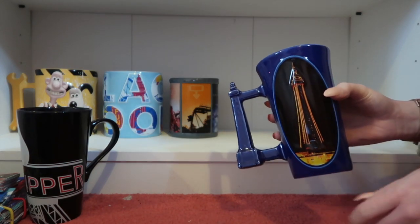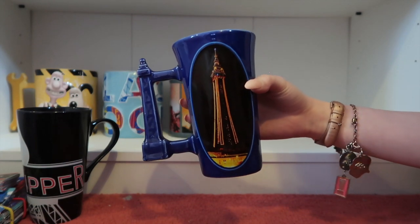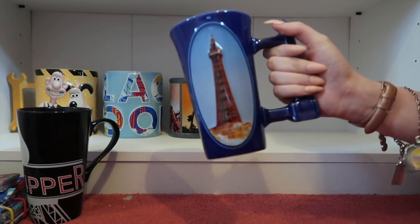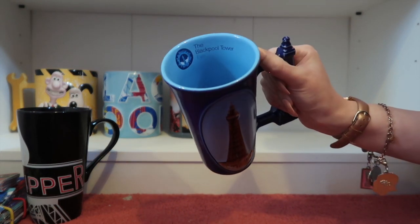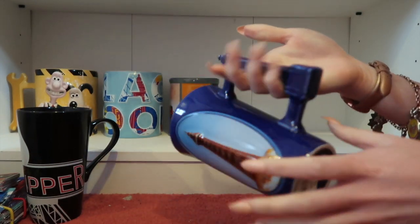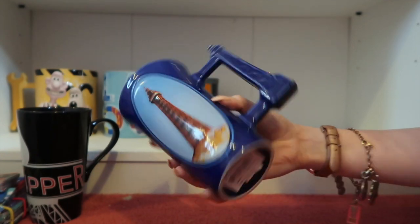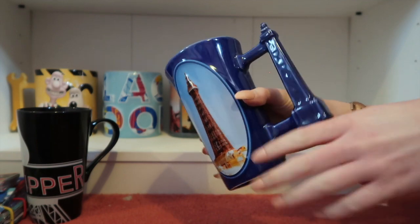This is one of my absolute treasures. I love this so much. So it has Blackpool at night time, and then we go onto this side and it has Blackpool in the daytime, which I just really love. And then it says Blackpool Tower Eye inside, and I just love this so much. I love the handle because it's of the Blackpool Tower. And this was only £8, so I think an absolute bargain for this.